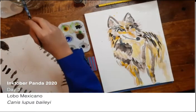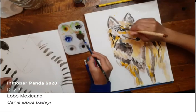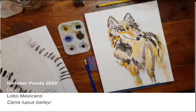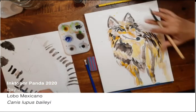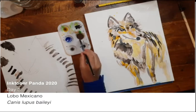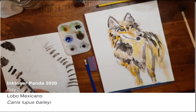Okay. I need to define my eyes a little more and make a little more contrast. Maybe I'll make the background green in some areas. I'm going to put some green. Oh, now my wolf looks like a ninja.